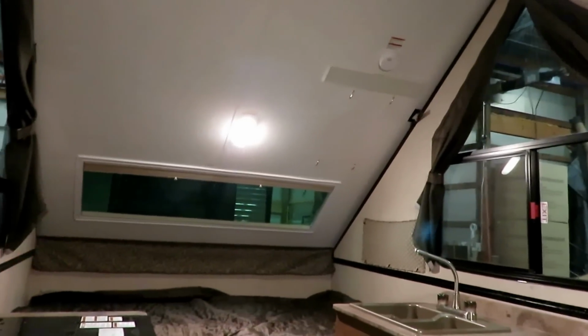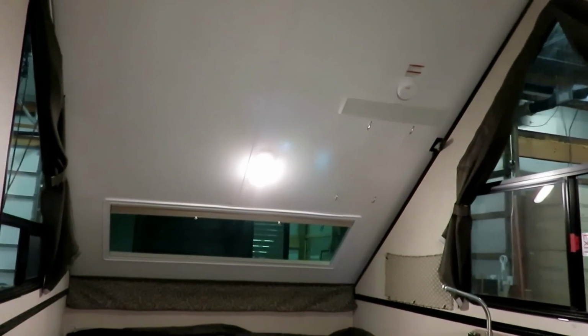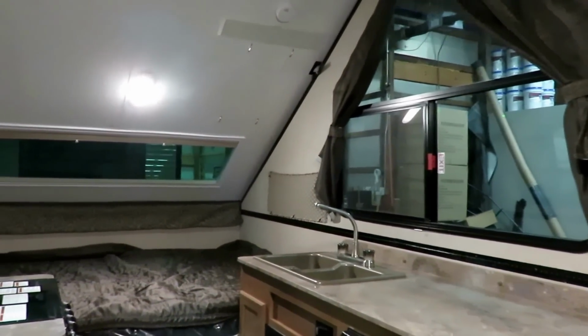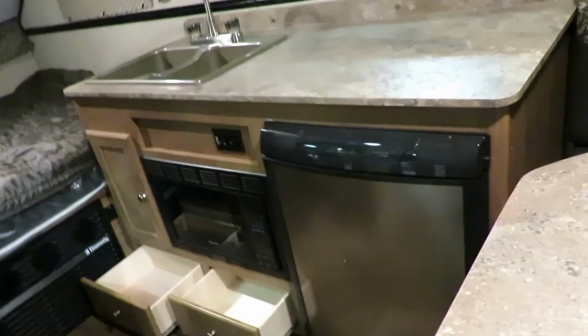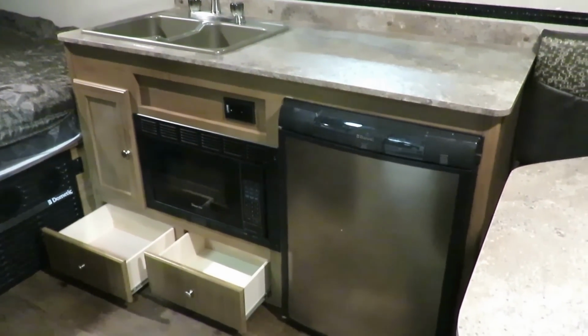And if you ever just want full privacy, you can always pull these shades down. Lighting is all LED, so it's very bright, and LED lights compared to incandescents don't generate the heat of an incandescent bulb, so you're not going to bake yourself out of here. Big windows for lots of light, though you can always pull shut the curtains. Your refrigerator here, you've got gas and electric options, so it doesn't matter where you're camping anytime.